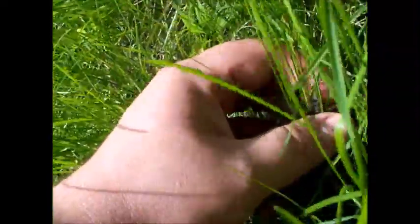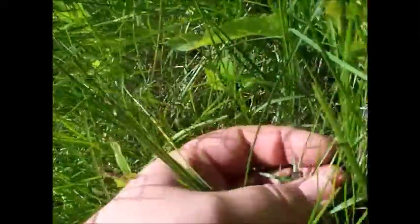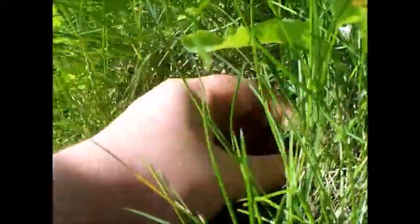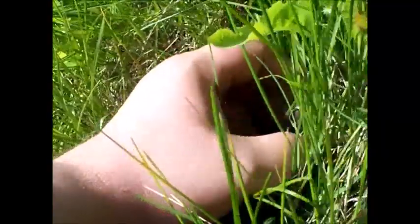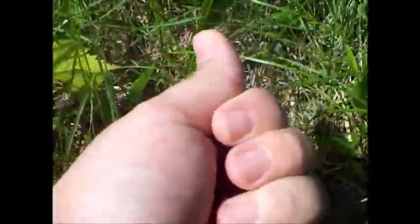There's a little toad here. Oh, I gotta be careful not to hurt him. There he is. Come on, little guy. A little baby toad I found. Let him go on his way.